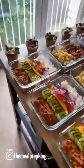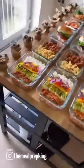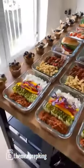So this week, basically, I went through my fridge and freezer to see what ingredients I had going off, and this is what I've come up with. I've made banana and blueberry muffins for breakfast. So they're 139 calories, and the recipe is on my Instagram.